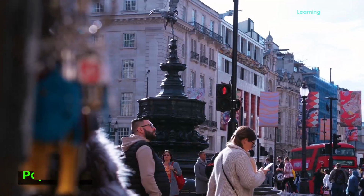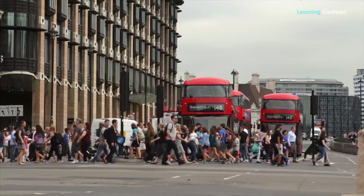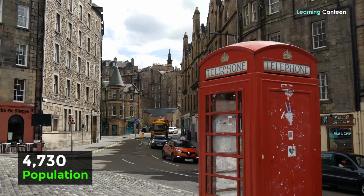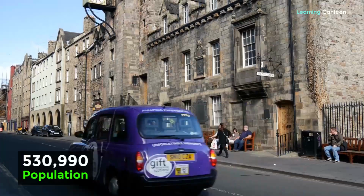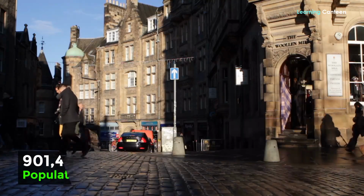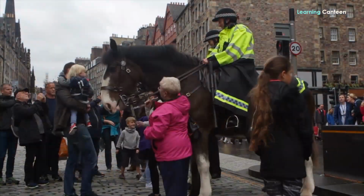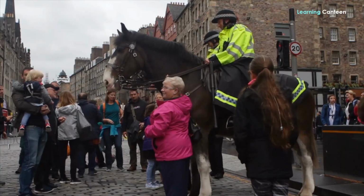According to the 2020 estimate, Edinburgh City and Council area's total population was 518,500. That gives us a population density of 4,730 per square mile. While the urban population was 530,990, the metro population was given as 901,455. From that comparison, we found that London is bigger both in population and size than Edinburgh. At the same time, the former is also more densely populated than the latter.